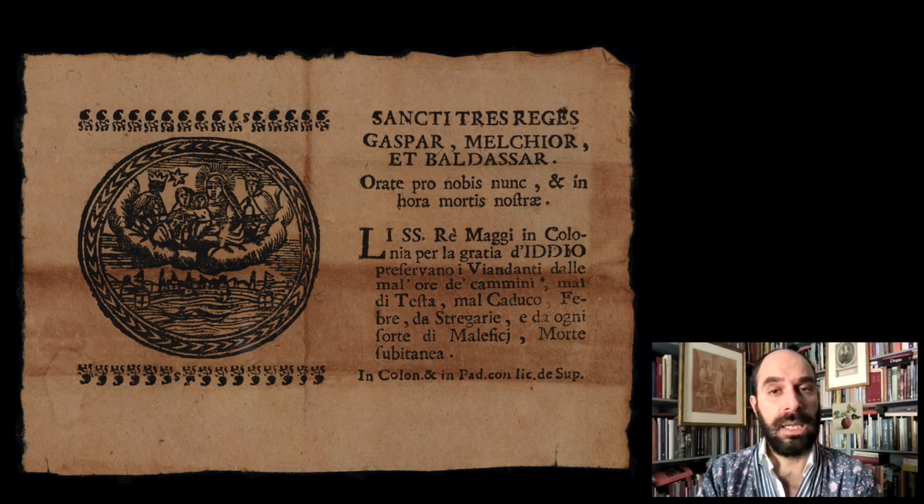Of course, those were names that were given to them in the early modern age. And you see on the left that out of the three kings, one is kneeling in front of the Virgin and Child, one is on the right, one is on the left next to the star that leads them to Bethlehem, and the one on the left, of course, is an African man.